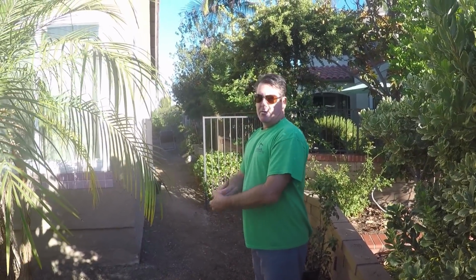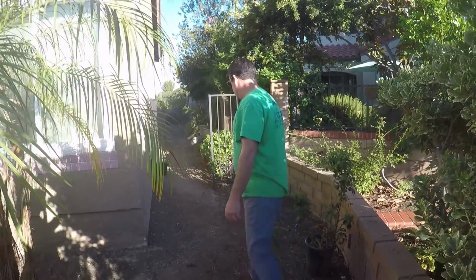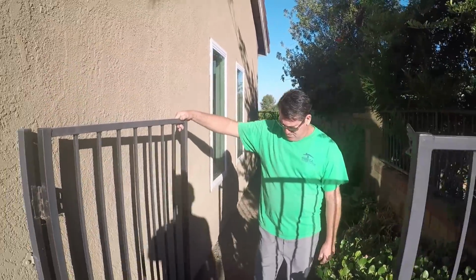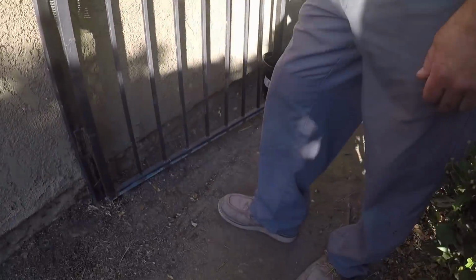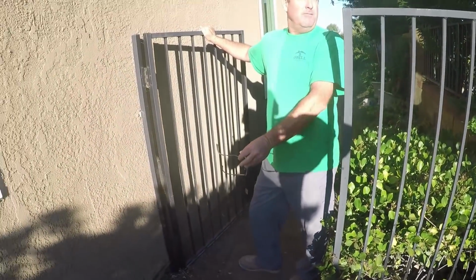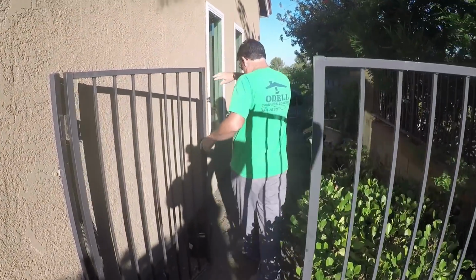Also, we're going to put underground drainage from the back all the way to the front through the curb. This gate right here, when I look at the bottom of it, it looks like it's at a good height for top of concrete, which means we got a good 4 inches of dirt, I would say, to remove.